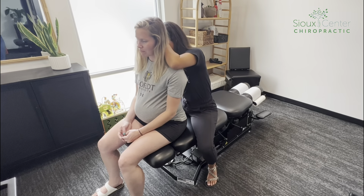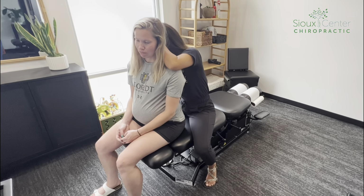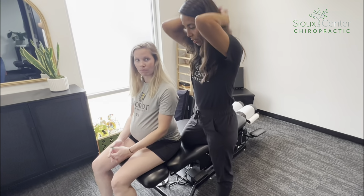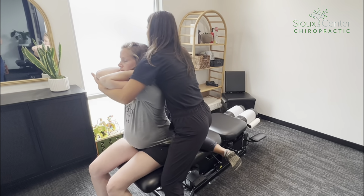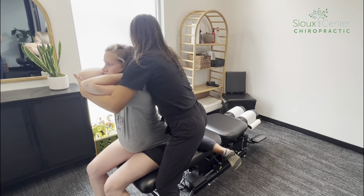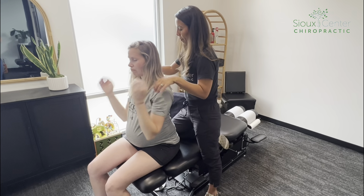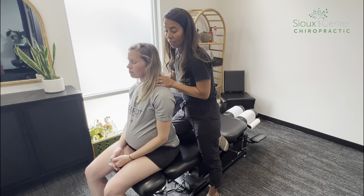Good, we're going to rotate a little bit here. Any pain when I'm pushing? Good. All right. Whitney, go ahead and interlock your fingers and put them behind your neck like this. Perfect. And you're just going to translate your weight right into my arms. Good. Come on. You can drop those down. I'm going to feel what's going on up here. A lot of tone up here.